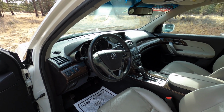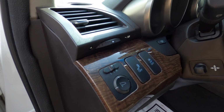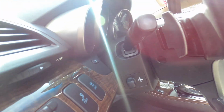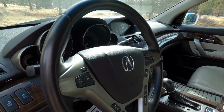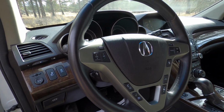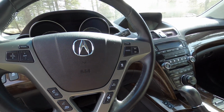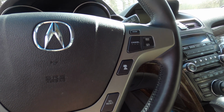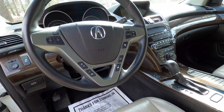To the left of our steering column, we've got controls for power mirrors, blind spot monitoring, and traction control. Also got an electronically adjusted steering column. And you'll see we've got paddle shifters on the back side of the steering wheel. On the face of the steering wheel, we've got audio controls in the upper left, Bluetooth controls in the lower left, cruise control in the upper right. We've also got the adaptive feature on this model, and then controls for vehicle settings in the LCD screen.